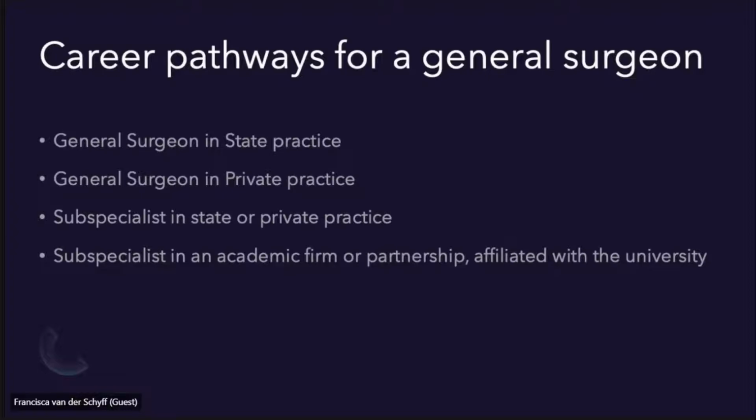And we work together as subspecialists, and we offer treatment to both state patients and private patients.